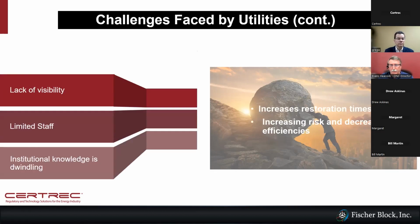And of course, the lack of visibility can increase restoration time. If you don't know what's going on, you're going to increase those. Limited staff also can increase the times for restoration because you just don't have the overall staff. And trying to get information ahead of time will help you out.